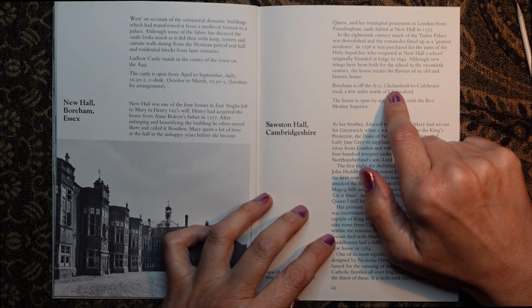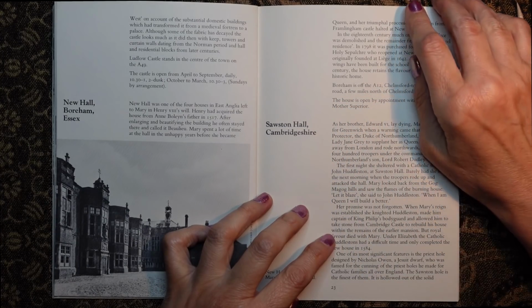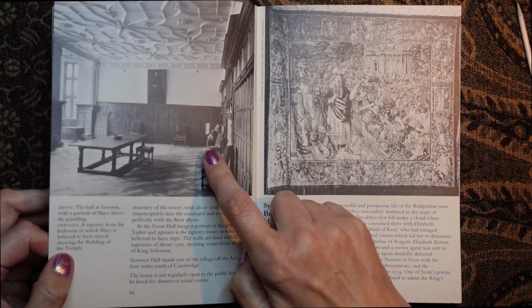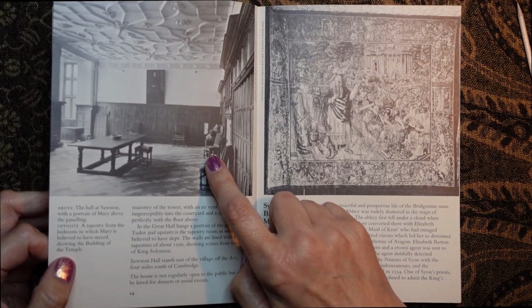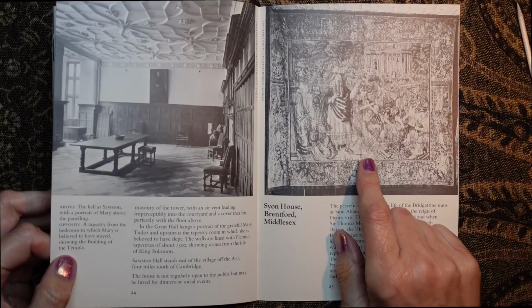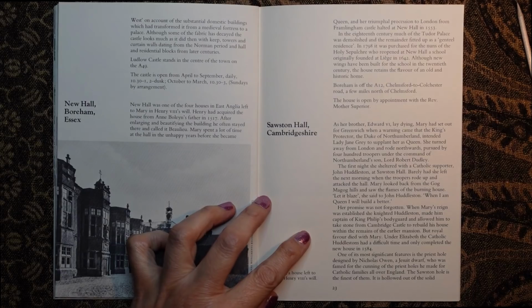is off the A12, Chelmsford to Colchester Road, a few miles north of Chelmsford. So here we have Sawston, with a portrait of Mary above the panelling, and this is a tapestry from the bedroom in which Mary is believed to have stayed, showing the building of the temple. Okay, so let's read this.